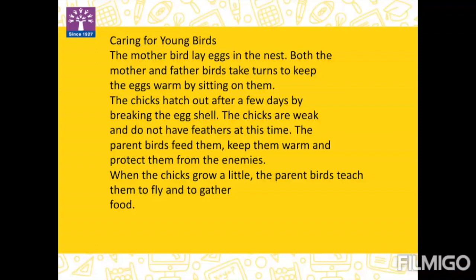The chicks are weak and do not have any feathers at this time. The parent birds feed them, keep them warm and protect them from enemies. When the chick grows a little, the parent bird teaches them to fly and to gather food, children.